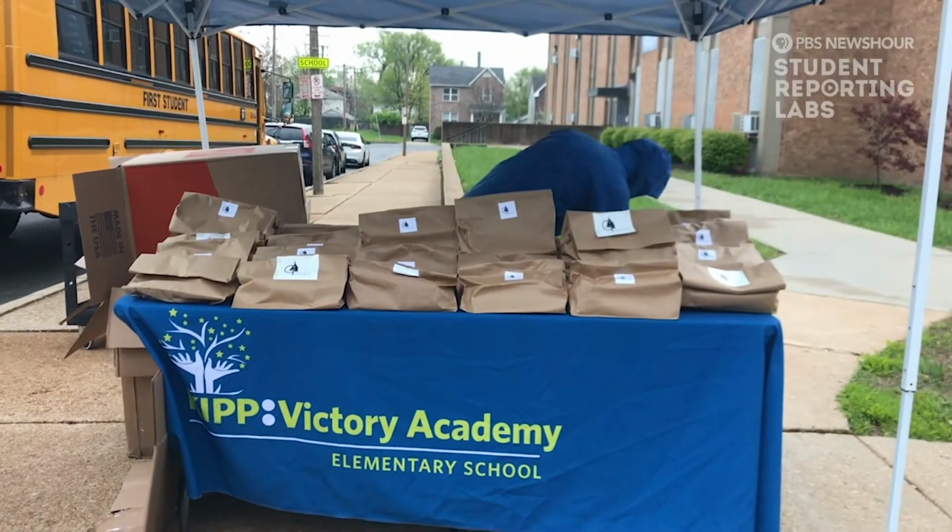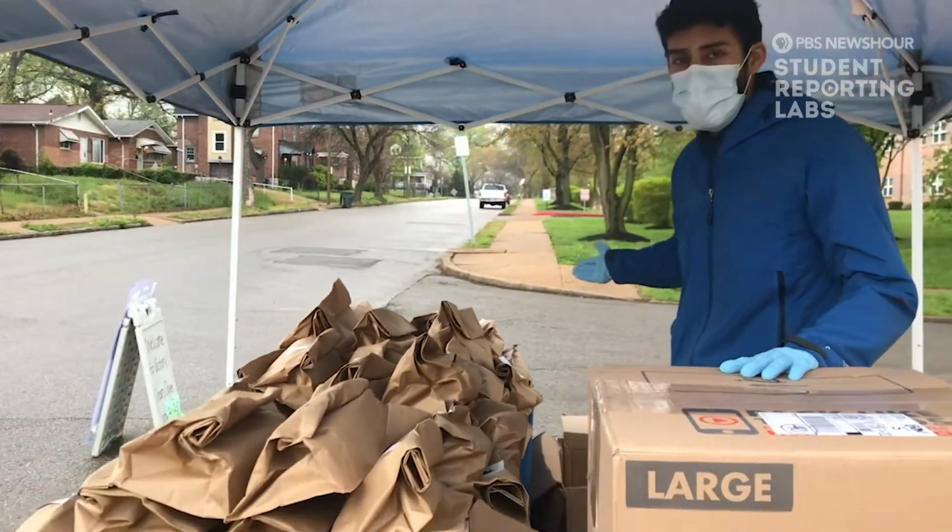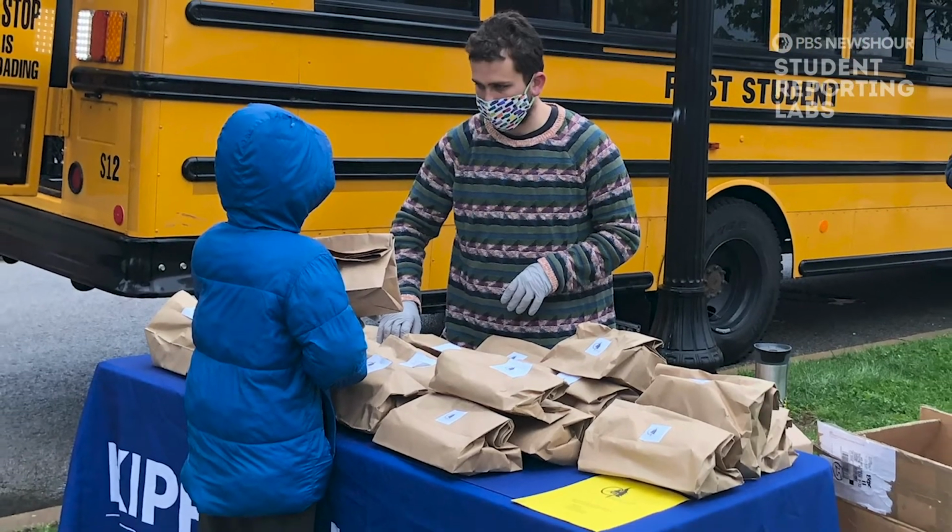A lot of more high-income school districts are just fully transitioning into online learning, and unfortunately that's not the case with St. Louis and Chicago public schools, or at least not with all of them, and the schools we work with specifically. The Go and Grow kits contain 3 different activities that any student from elementary through middle school can do.